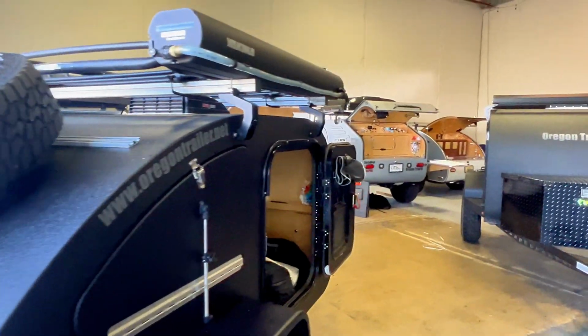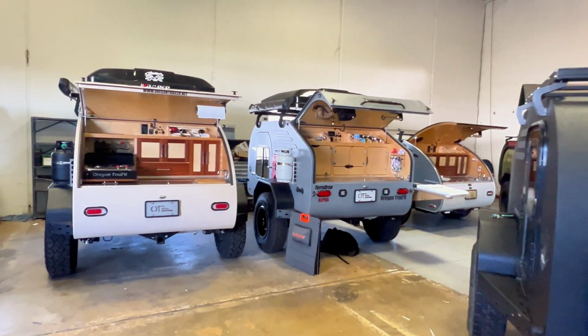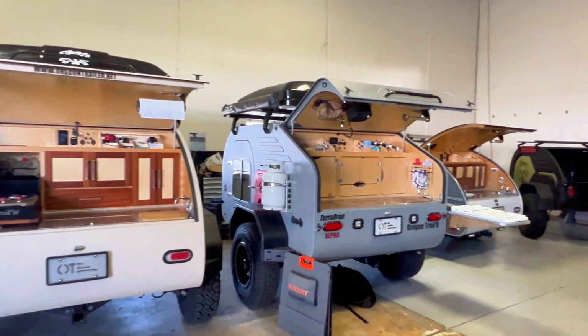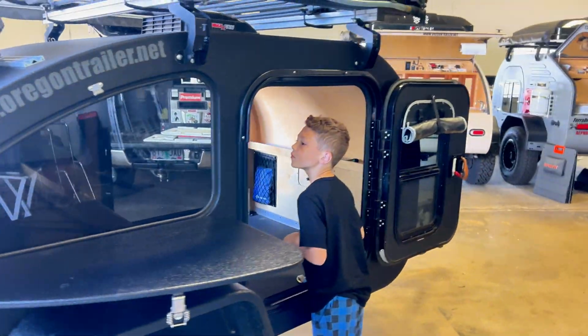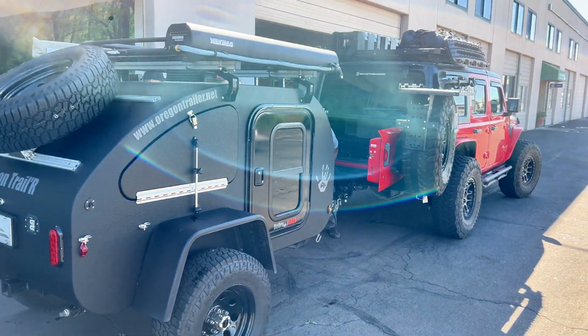We just left Eugene. There's a trailer company in Oregon called Oregon Trailer, and I've been eyeing their trailers for a couple of years. They make one of the best looking and functional off-road trailers that I've seen, and they've agreed to let us borrow one for this trip. So that's going to be a lot of fun, just experiencing a different kind of camp.